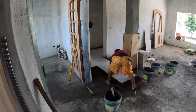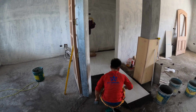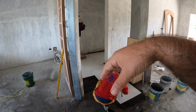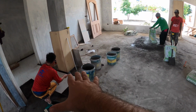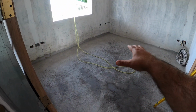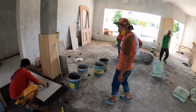All right, we're coming back in after lunch. The tilers, Mr. Jojo here, has moved from inside the master bedroom. He's backing his way into the hallway. They're going to continue down the hallway a little ways and into the office area. So they're going to start this area next as he works his way on out.